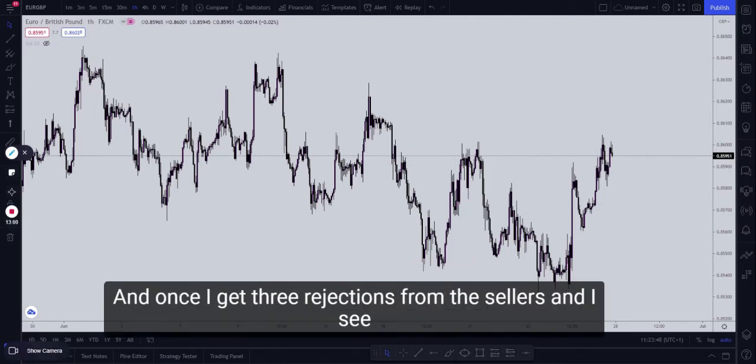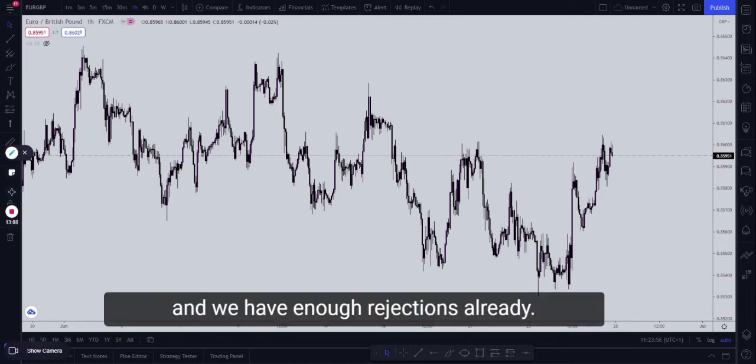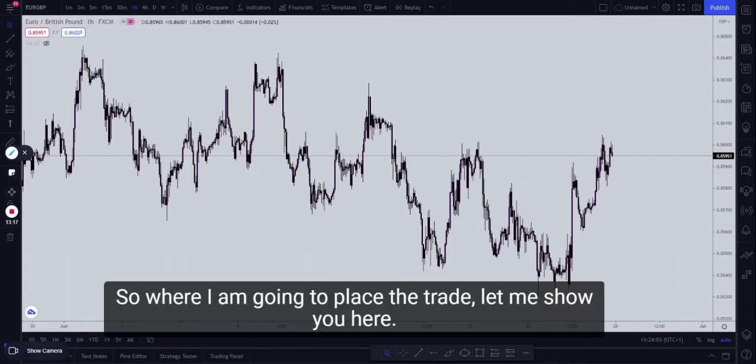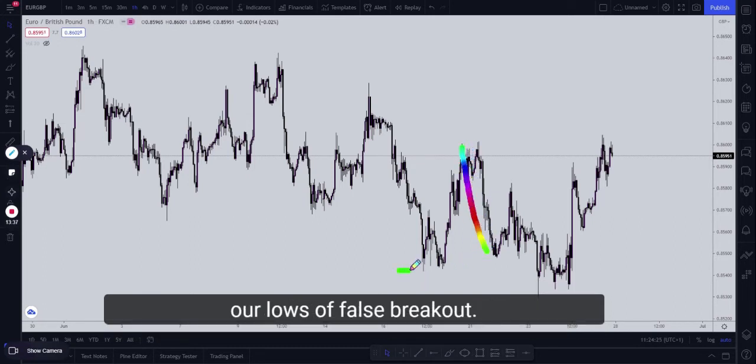And once I get three rejections from the sellers and I see that we are unable to go below the area of a fake breakout and we have enough rejections already, I place my trade after the third rejection. So, where I am going to place the trade, let me show you here. As you can see that the market started to come down towards our lows of false breakout.